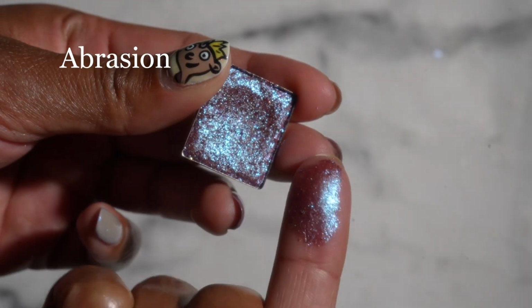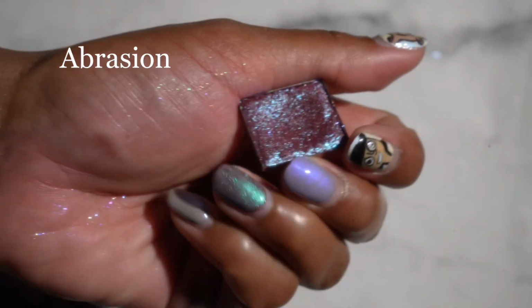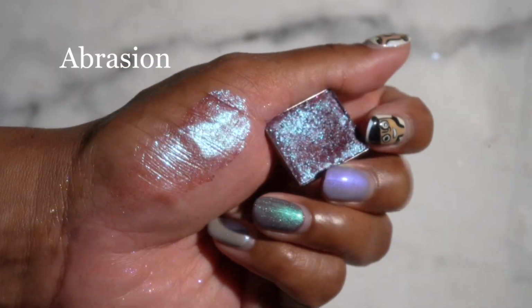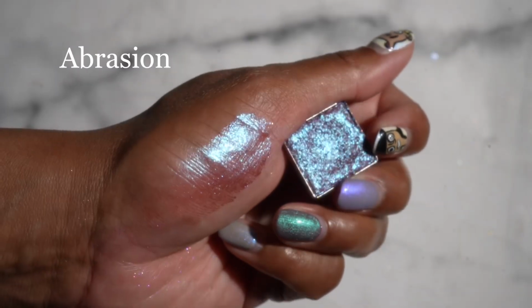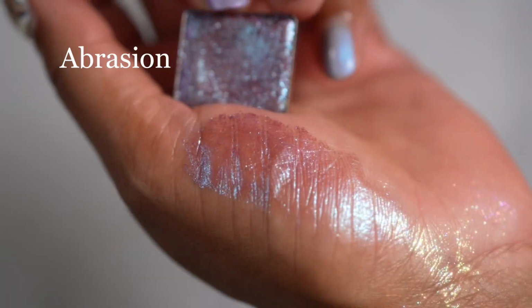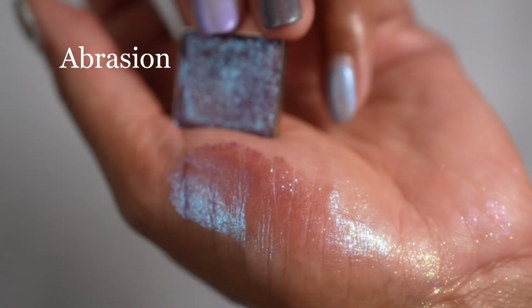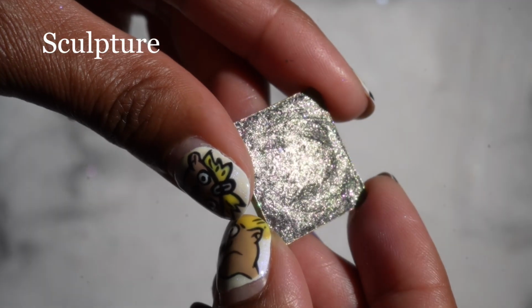It's described as having a semi-sheer burgundy base, larger glitter particles, and it shifts turquoise, indigo, and violet. And if you're wondering how this shade compares specifically to Grisaille, I would say that it has a little bit more of a cool tone to it and a little bit more blue in it than does Grisaille. They are both glitter multichromes. Next, we have the shade Sculpture.